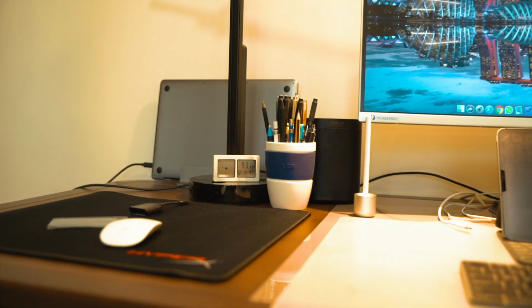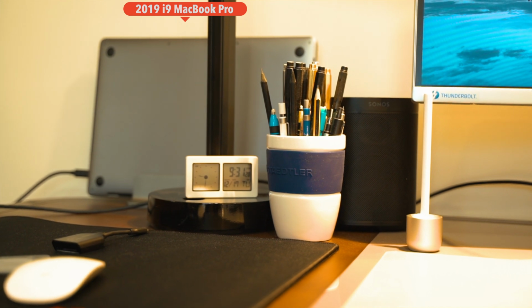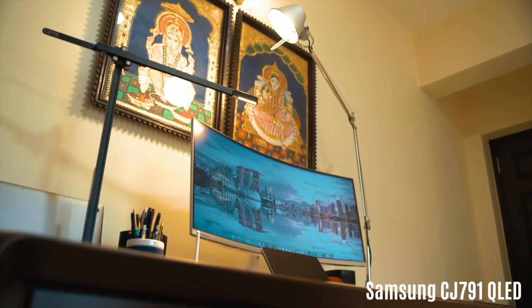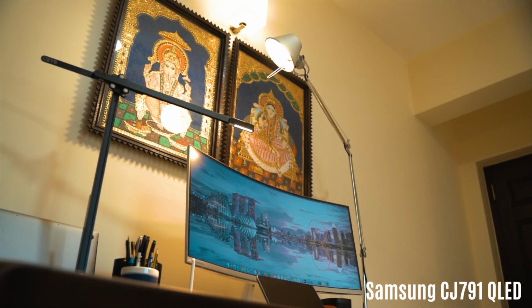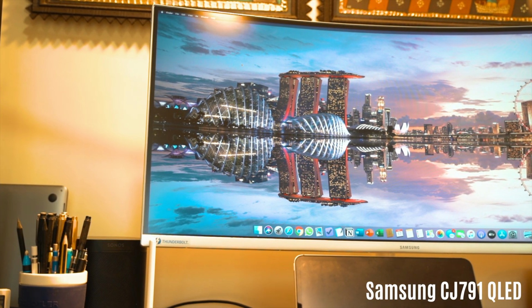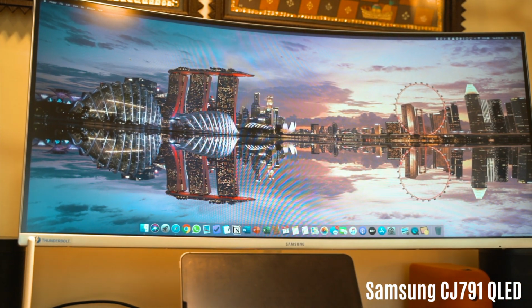My main workhorse is my 2019 15-inch i9 MacBook Pro which has replaced my 2016 13-inch MacBook Pro this year. I never realized how much of a productivity increase I could get on my 34-inch CJ791 QLED Samsung monitor with two Thunderbolt 3 connections. With multiple windows open, I can do a great deal of multitasking without any wires dangling. Now there's no going back. The monitor comes pre-assembled right out of the box.